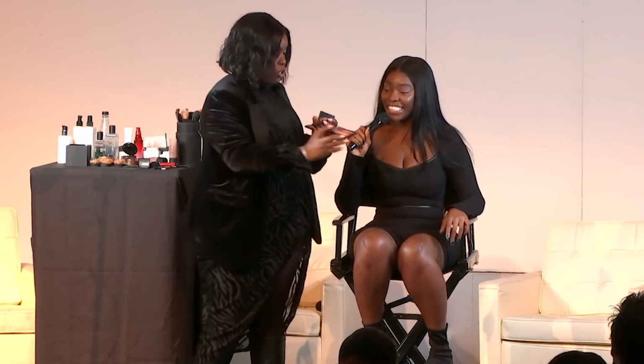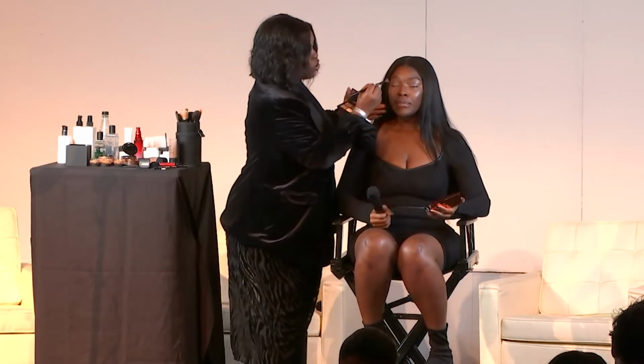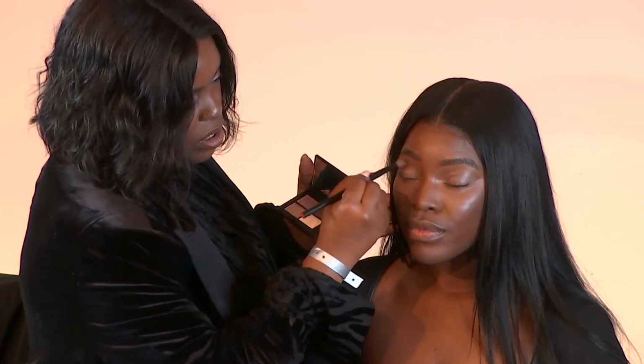We've also got this one as well, which has got a little golden shimmer, which we're going to also use on the eye. That's one of my go-tos. Right, so I'm going to actually just hold that one for me. We're just going to use a little wash of colour. Honey. How gorgeous is that? It's really nice. We're just going to wash that beautiful brown.